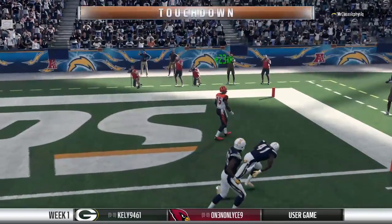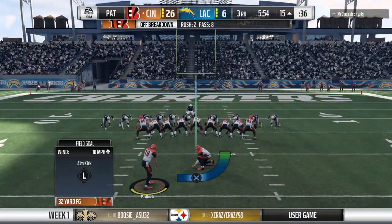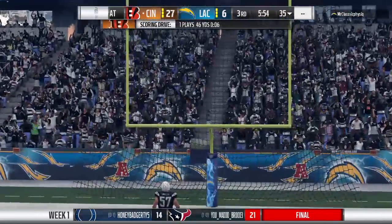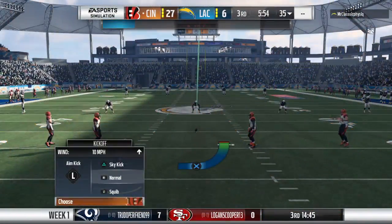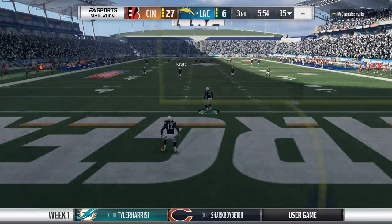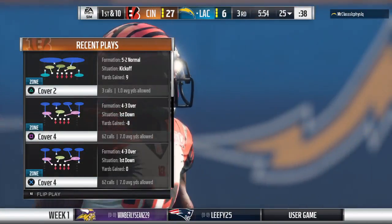That's going to be caught by Ross for a Bengal touchdown. A big play there with now 3 Week 1 touchdowns. And the Bengals add on to their lead. And the lead now to 3 touchdowns at 21 points. Bullock out now to kick this one away. And that'll carry over the back line of the end zone for a touchback.